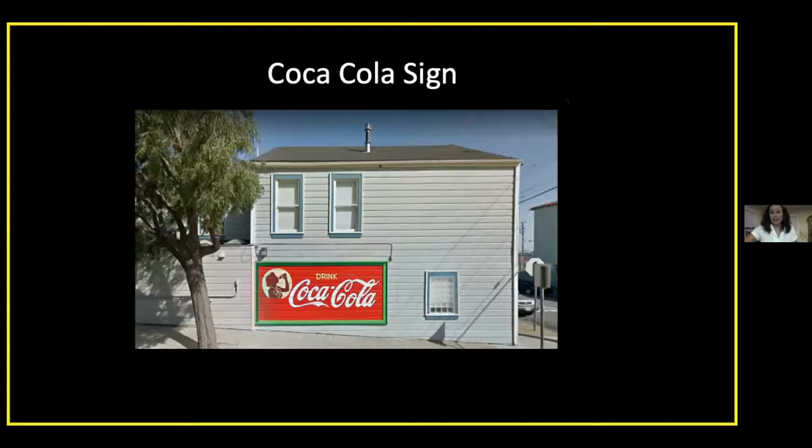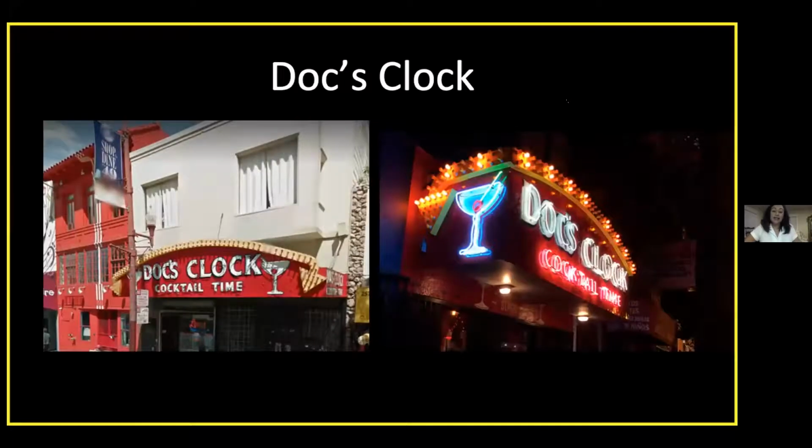Clearly it's still there, and it was the city's first vintage sign that was designated in 2011, 2012, I believe. The second sign that I want to spend a little bit of time on is Doc's Clock.